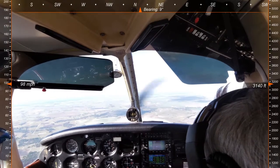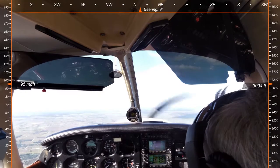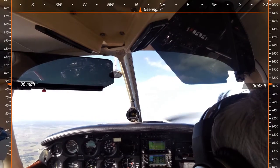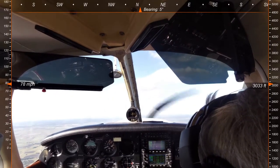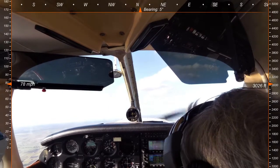Now, level off and hold your altitude until the airplane stalls. Maintain coordinated flight. You're pitching up to stop yourself from descending. And when you feel the buffet, recover. On your attitude indicator, nose just below the horizon at full power. Bad back pressure.